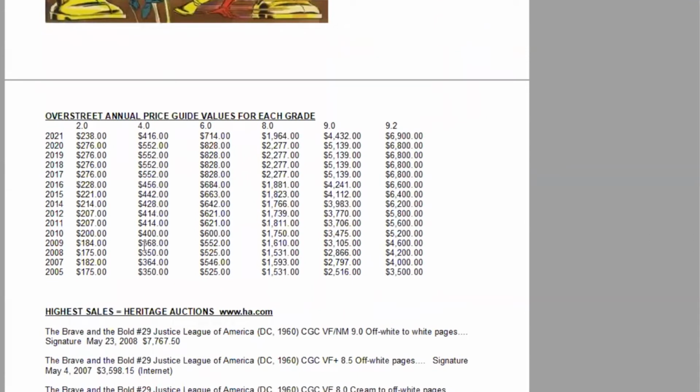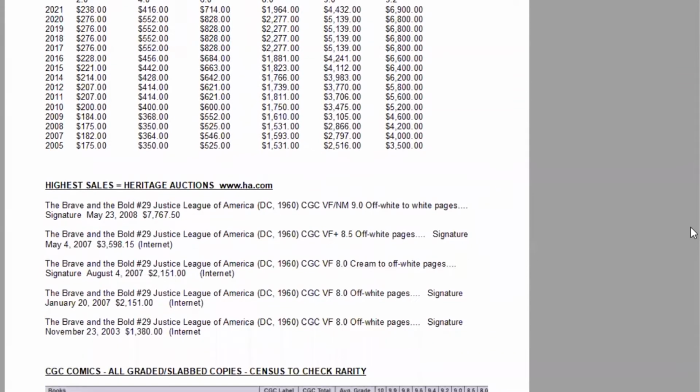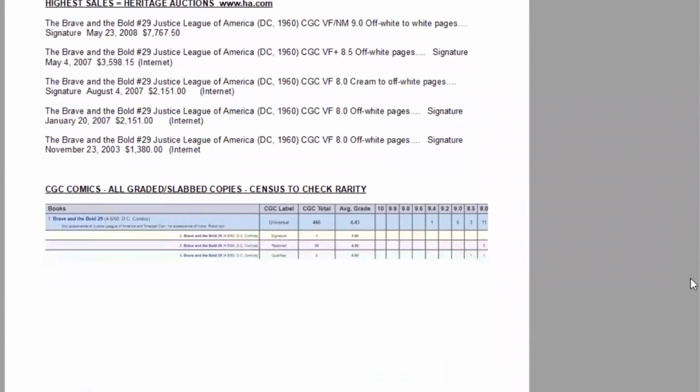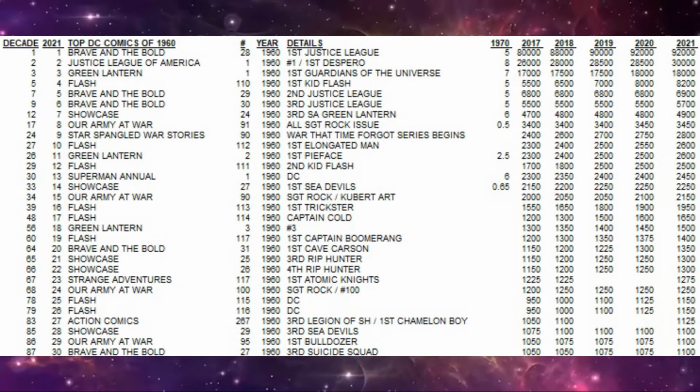In the Overstreet Price Guide, a major correction just this year, they have lowered the prices in all grades except 9.2 and higher, which actually had a bump up. So this book has definitely, again, had some resistance. DC books just happen to be going through a phase right now where they're not super in demand. People are focusing on collecting Marvel 60s books. But again, in the future, this may turn around. There is 1 9.4 and 6 9.0s on the census.